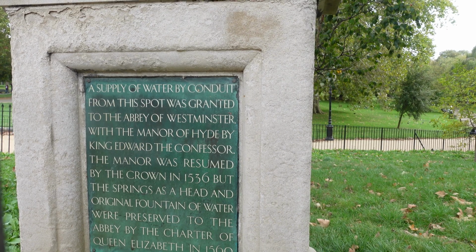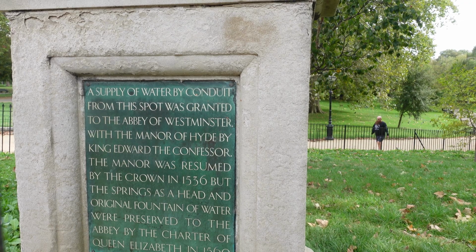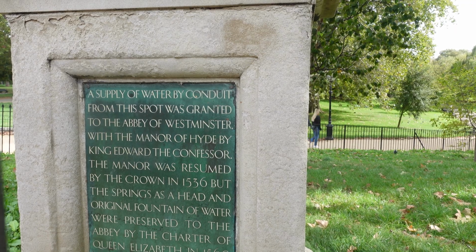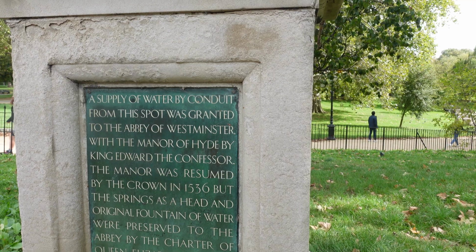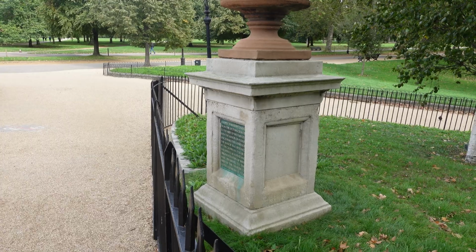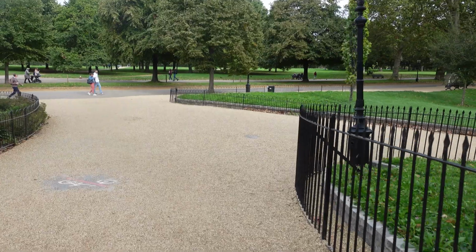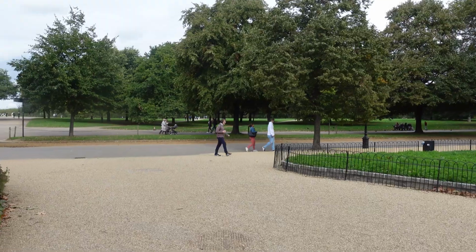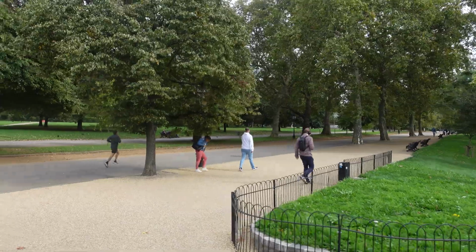Supply of water by conduit from this spot was granted to the Abbey of Westminster with the manor of Hyde by King Edward the Confessor. The manor was resumed by the Crown in 1536, but the spring as a head and original fountain of water were preserved to the Abbey by the Charter of Queen Elizabeth in 1560. There you go, marks the spot. And interestingly, I've never spotted that before, and I've not seen it in any of the books that I've got, my history books on London, which is incredible.